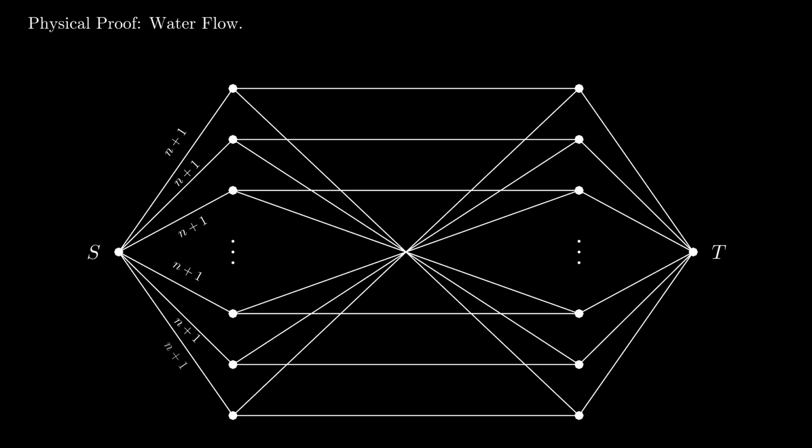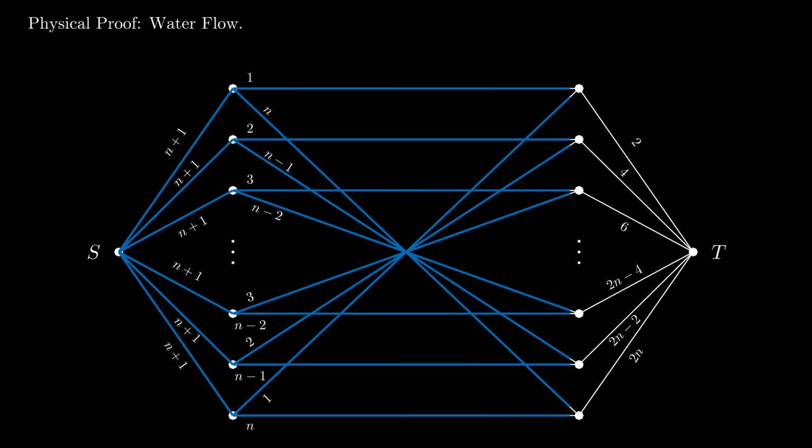The first pipes have rates n plus 1 each. The intermediate pipes split into pairs that add to n plus 1 as labeled, and the ending pipes have rates given by the first n even integers. Because the incoming and outgoing rates are the same at each juncture point along the way, the total input at T must equal the total output from S.